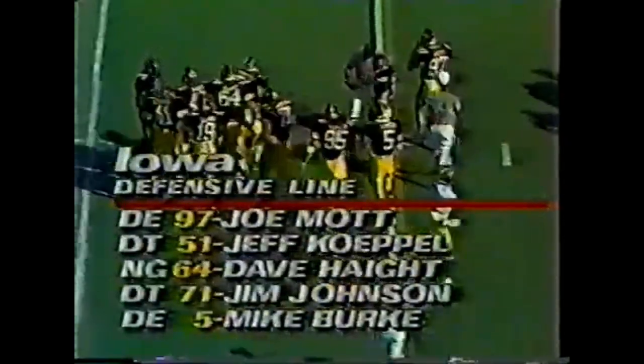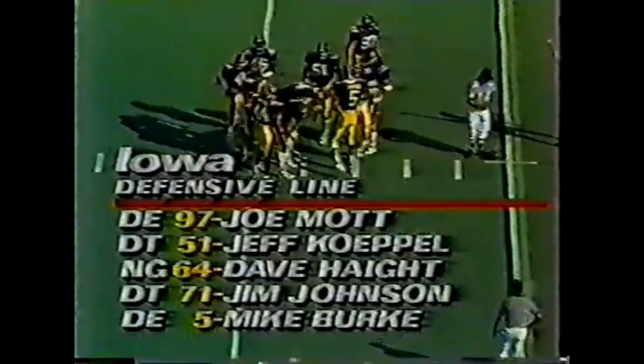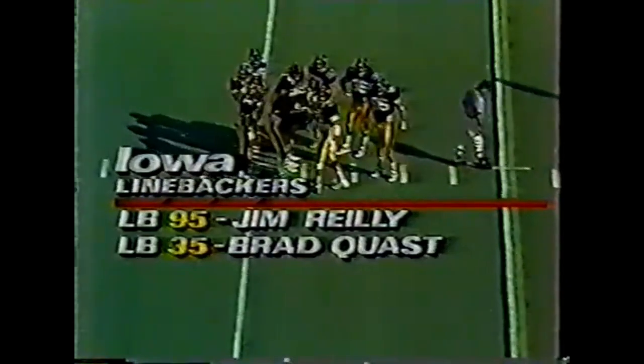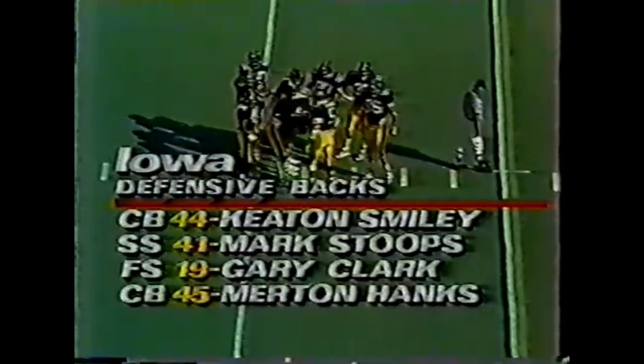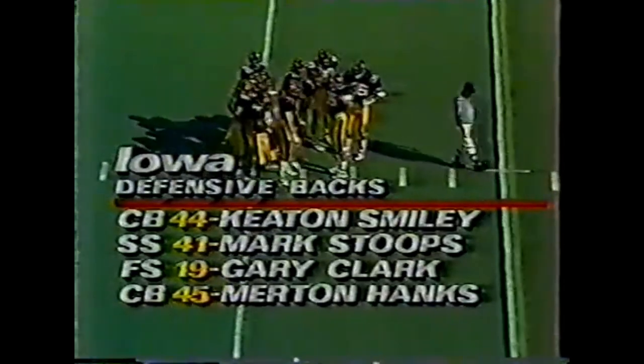Leads the Big Ten in scoring defense. Mott leads the Big Ten in sacks. Keppel, Haight, Johnson, Burke, very active, a forward wall. Riley and Quas, who's just been superb. And then back deep, Smiley Hank Stoops, whose father passed away this week, playing with a heavy heart in this game, and Gary Clark at the free safety.